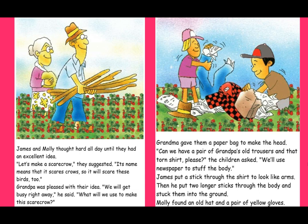"We will get busy right away," he said. "What will we use to make the scarecrow?" Grandma gave them a paper bag to make the head. "Can we have a pair of Grandpa's old trousers and that torn shirt, please?" the children asked. "We'll use newspaper to stuff the body."